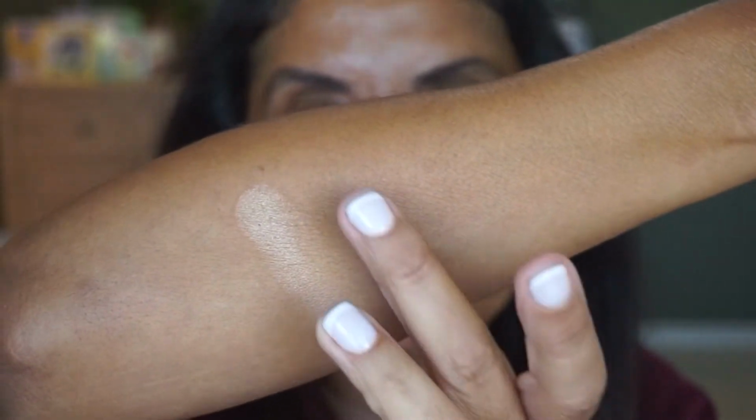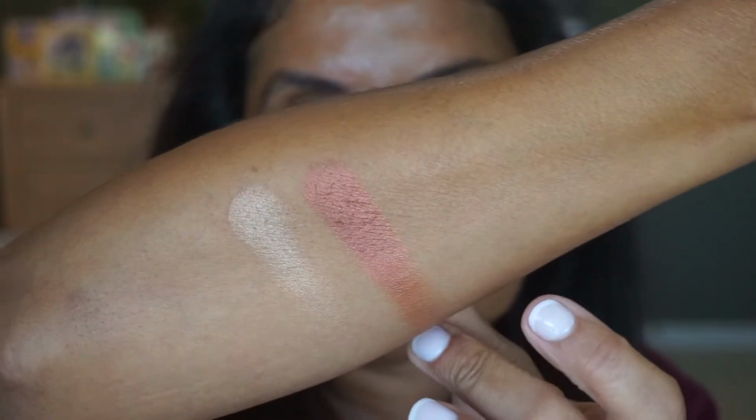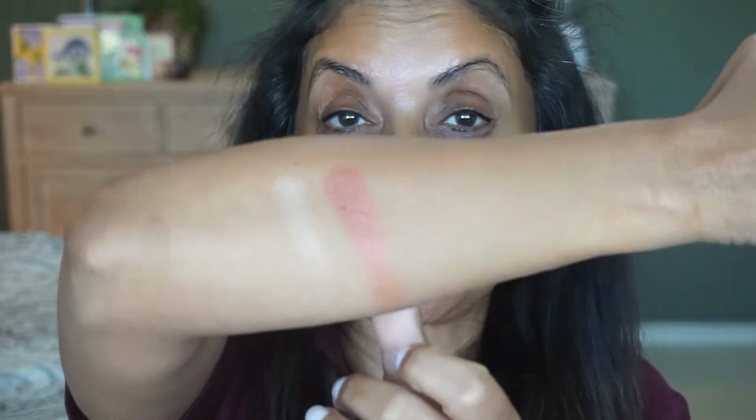Now I'm gonna try this one, 889 Reflection. And I'm looking on Dior's website and it says that this is more of a satin finish, whereas 659 is more pearlescent. Let's go ahead and swatch this one. This one does look very pretty, very fallish. All right, so here's the top 2. Yeah, I guess it does look very satiny.